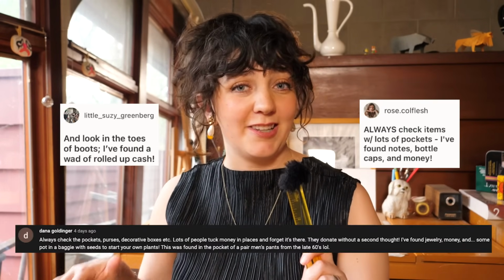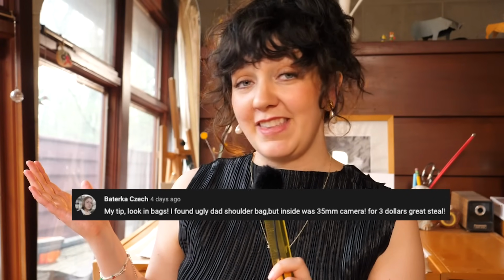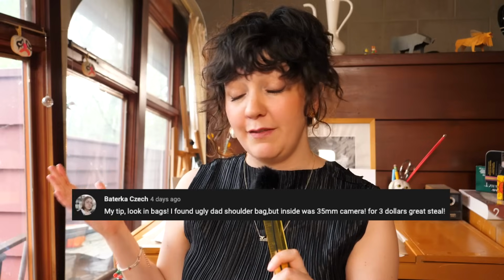Let's start with hidden treasure. A lot of folks had advice about where you might find treasure around the thrift store that you might not immediately think of. A lot of people said look in pockets, look in purses, look in bags, because you might find a little trinket. Here's an example where they found a camera inside of a shoulder bag.